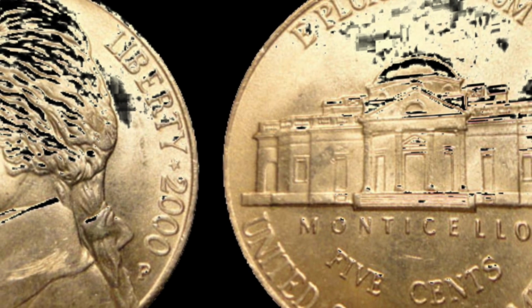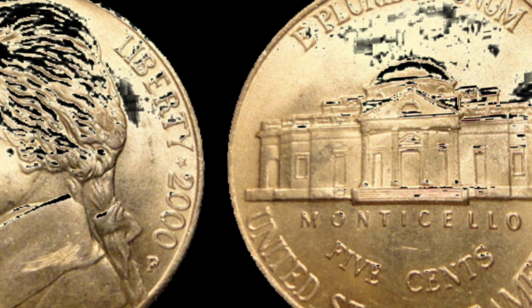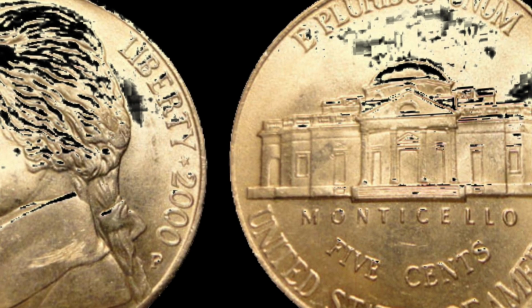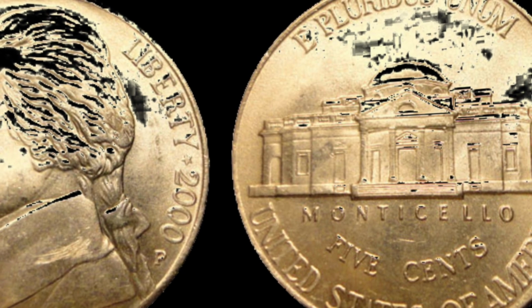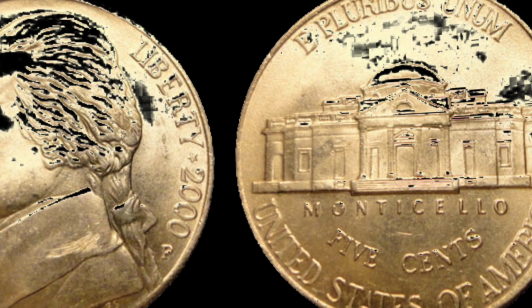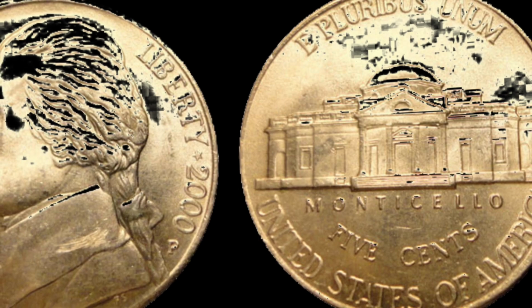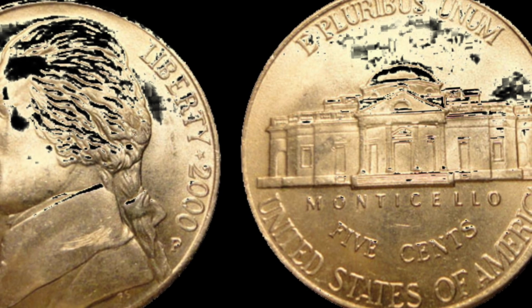But the thing is, certain 2000 P Jefferson nickels have been found to contain unique characteristics that separate them from the rest, making them incredibly valuable to collectors. So what kind of anomalies are we talking about here? Well, some of these nickels were produced with significant minting errors, which only adds to their value and rarity.